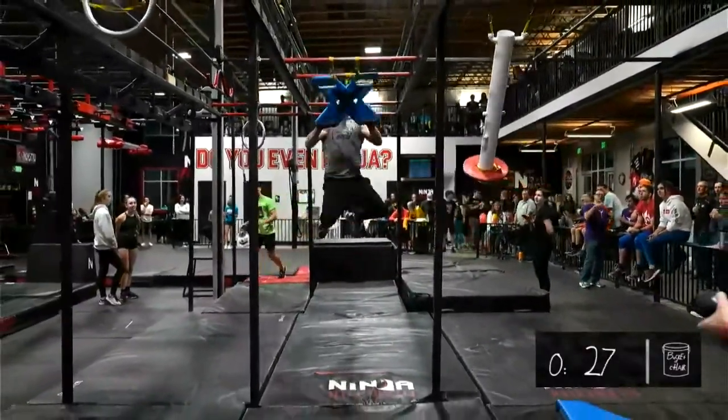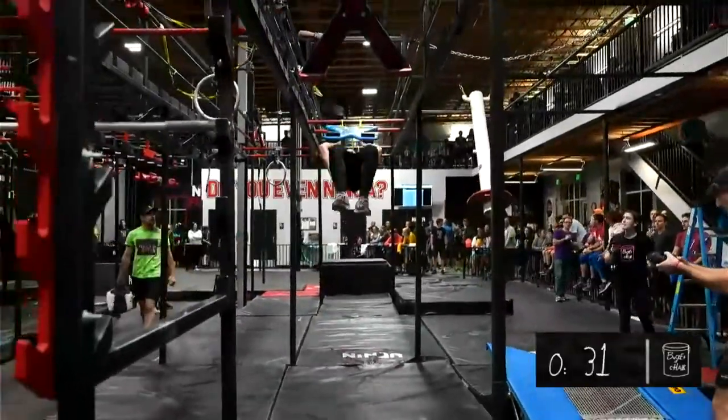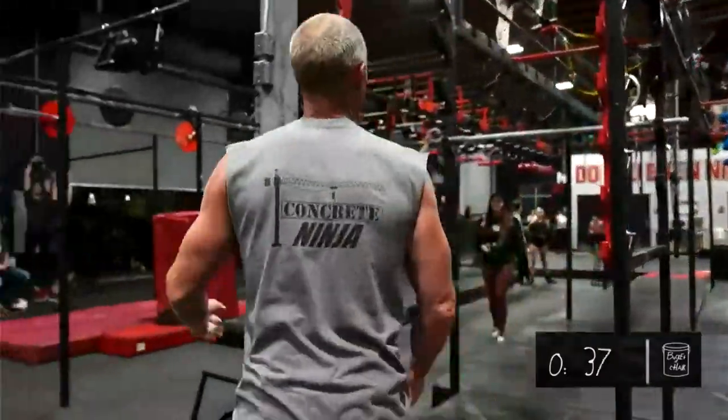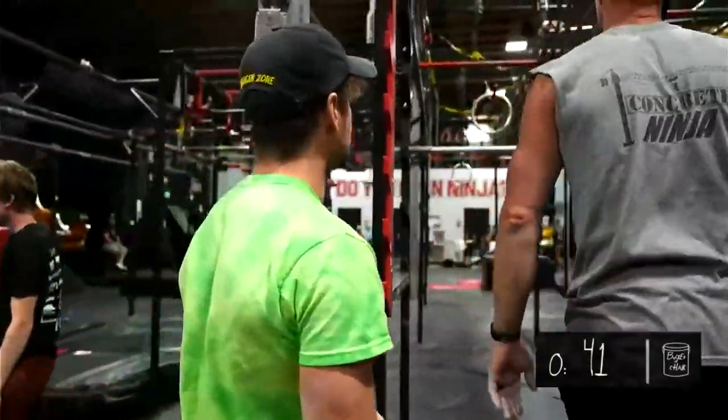Leaping on to the X-Wings. Nice transition. Quick moves here. Got to get that reverse grip. Come on up, Bart. Hold on tight. Not able to get one hand, but he's got one more fail available.